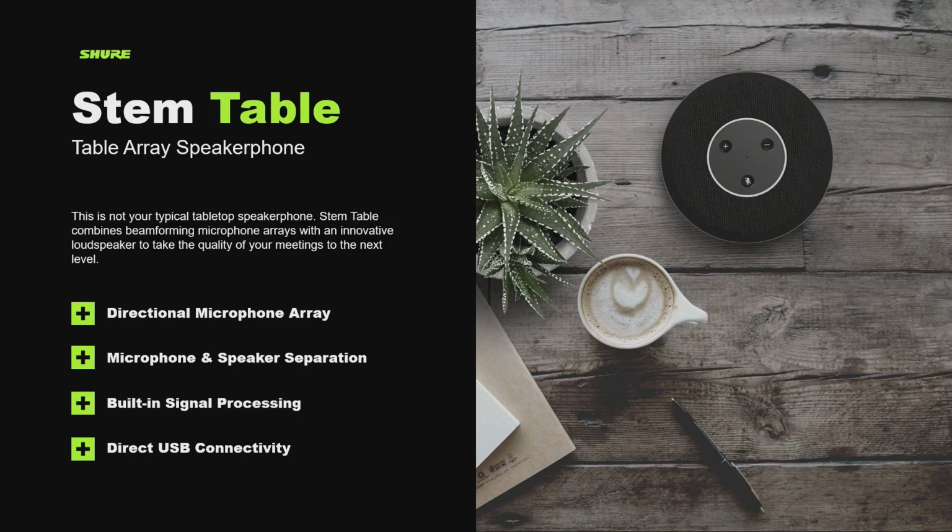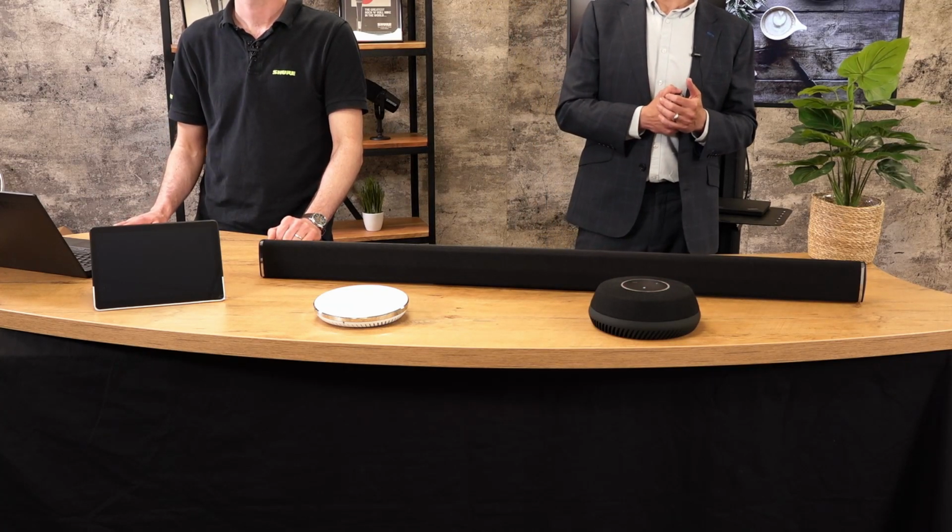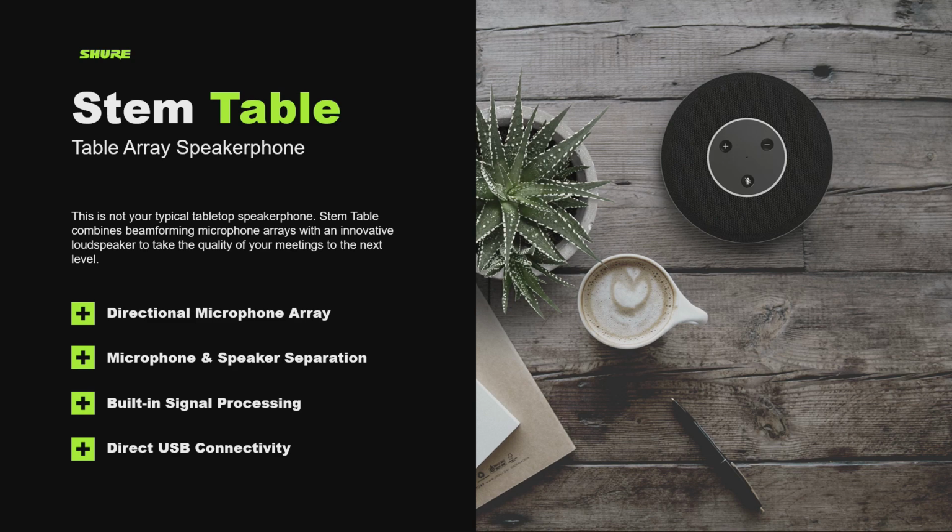And then we've got the stem table, which is this piece of equipment here. Yep. Another directional microphone array, another microphone and speaker separation, which is internal, obviously. Again, signal processing is built in and on board. And what's great about this is just direct USB connectivity. It's literally plug it in and it will work, and suddenly you're part of a meeting with good audio. It couldn't be more simple. Yeah, it presents itself as an echo cancelling speakerphone to the PC, and therefore the PC will automatically route all its audio to it.